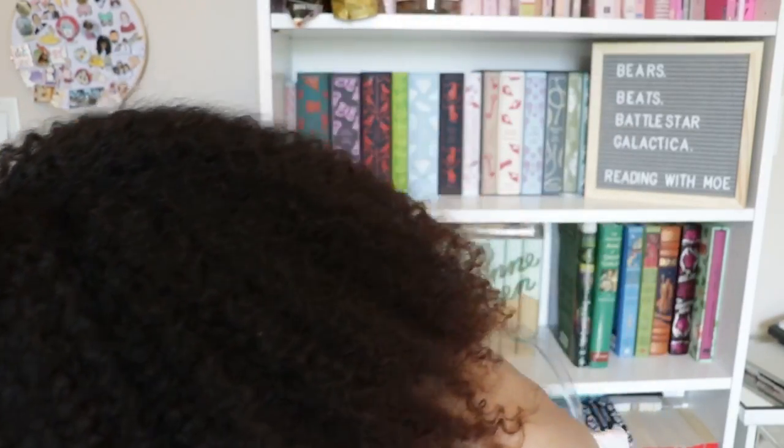The next 2 books are part of a series. They're a middle grade fantasy series that I'm sure if you are someone who watches booktube videos regularly, you've probably heard of them before. The dust jackets I own, but I don't know where I put them because I don't store them with the dust jackets on because I just think they're too beautiful to be covered up.